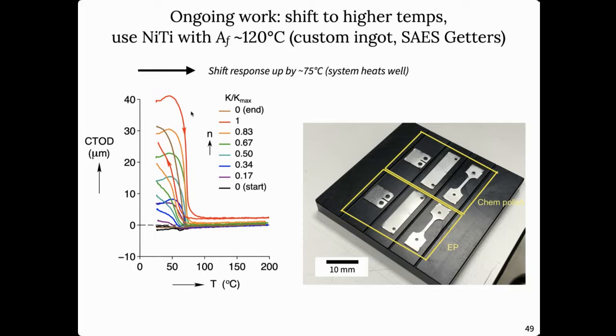So what we're going to do is we have a new ingot of alloy that we've been working with a company from Italy called SAES Getters on. We've made these samples with a laser cutter and we've polished them. And these samples will shift our whole response up by about 75 degrees C. So we'll be in the sweet spot of our custom thermomechanical tester then. So I'm really excited to get these experiments going.